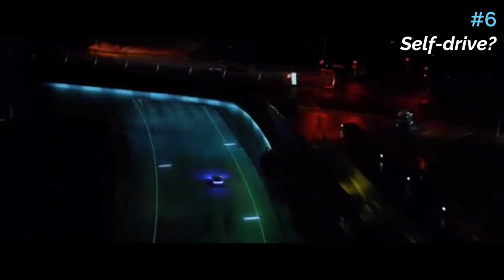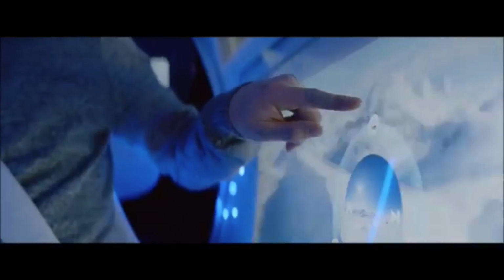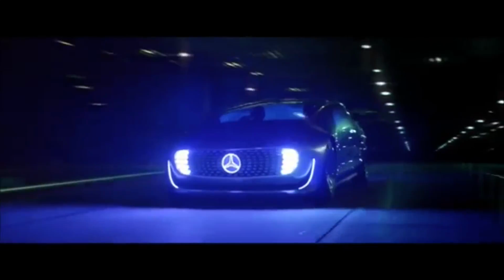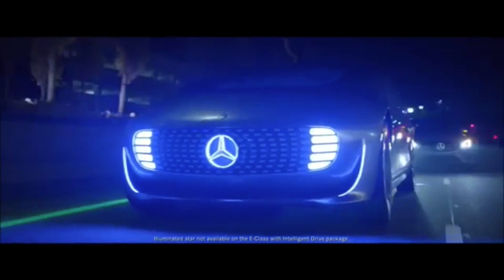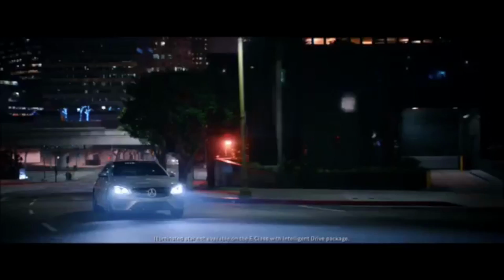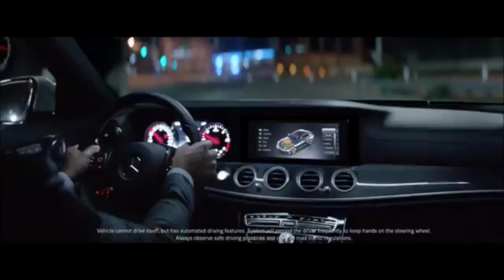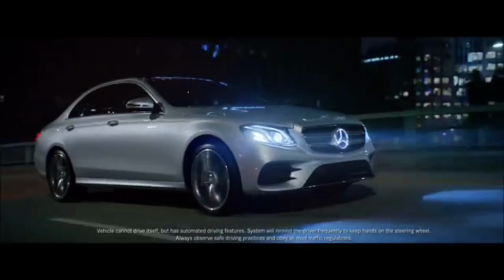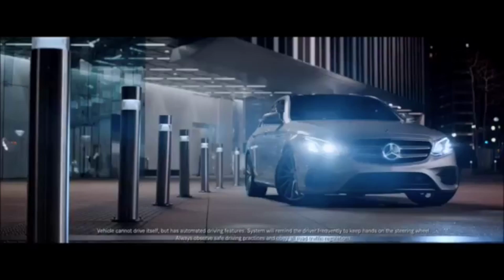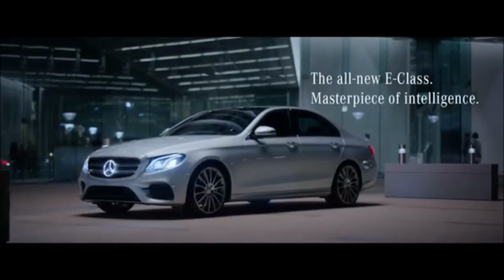Speaking of which, if you are the type who likes to have stuff done for you, this is the car for you. Is the world truly ready for a vehicle that can drive itself? Ready or not, the future is here. Introducing the 2017 E-Class from Mercedes-Benz. A concept car that's already a reality.